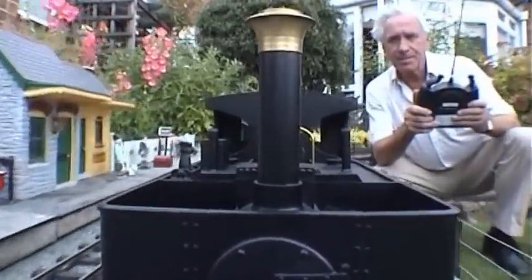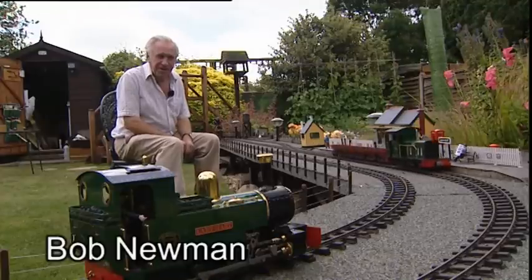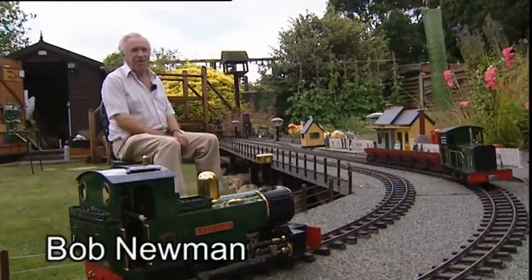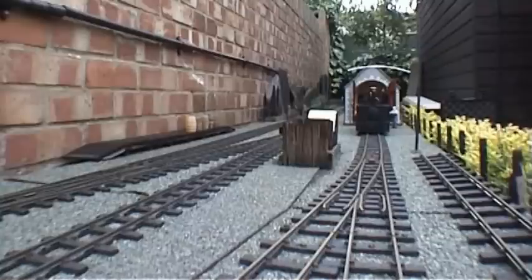I'm Bob Newman. This is my garden train set. Started to build it in the year 2001, and this is the stage I've got to. Not finished, they never are finished.